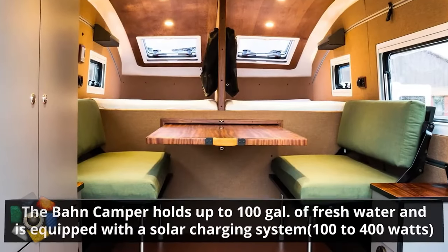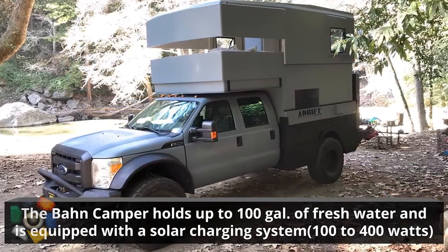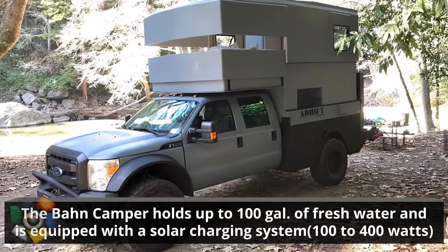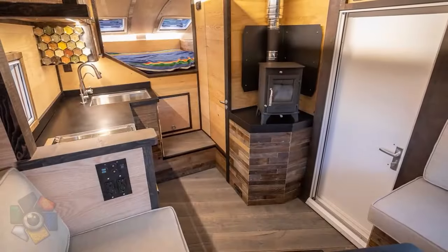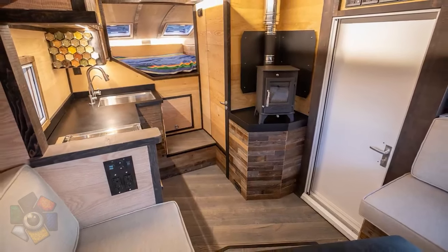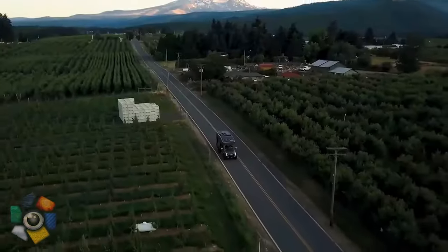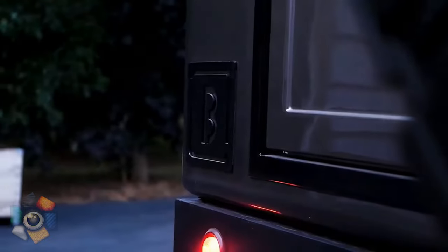Bahn sits down and asks what you want, and they spend the first month alone designing the exact thing you want. We don't always get what we want, but Bahn has made it clear they will try. Bahn Camper Works is genuinely one of the only companies making your specific dream campers come to life.